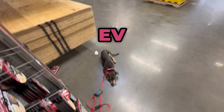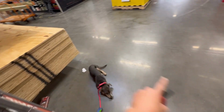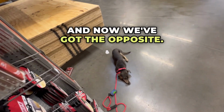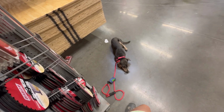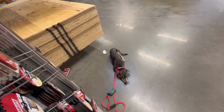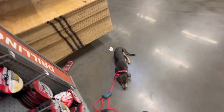The old Eevee at drop-off was just in a constant state of motion. Never focused on her handler. And now we've got the opposite, which is really good. Good girl. Good girl. Very good girl. Right? Beautiful job.